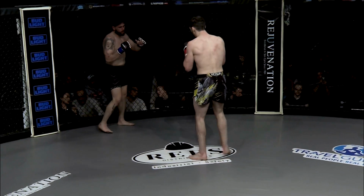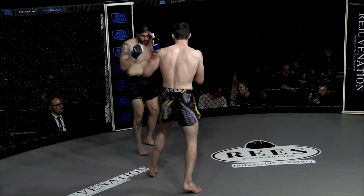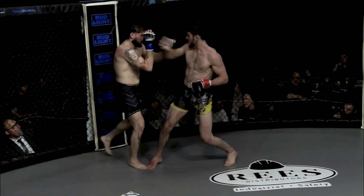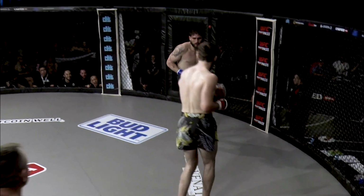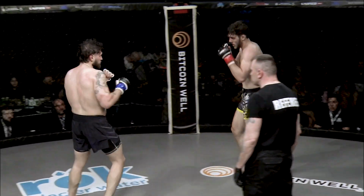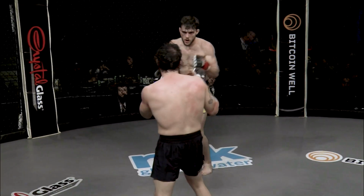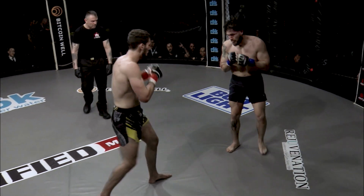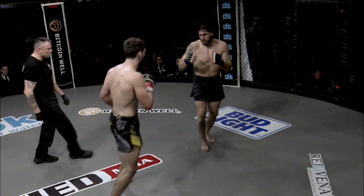And what does he need to do to score that? Take a big step in and land with the shin? Or do that? No, I think he just has to keep doing what he's doing, man. Moore really finding his groove here.